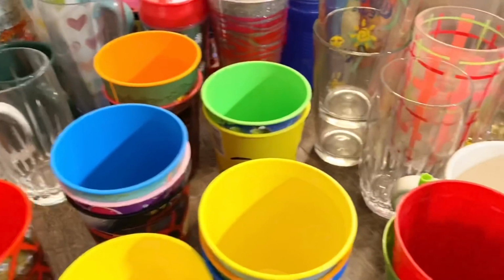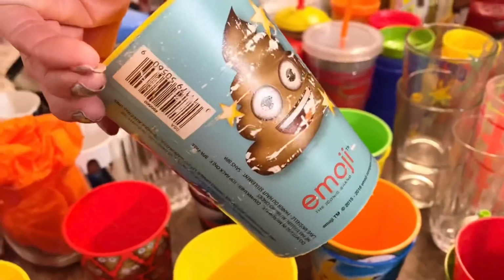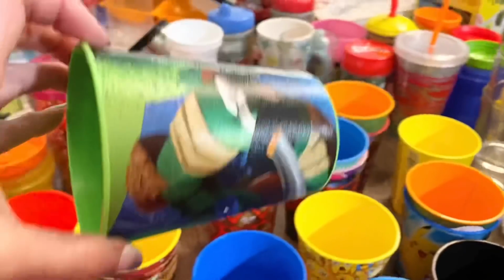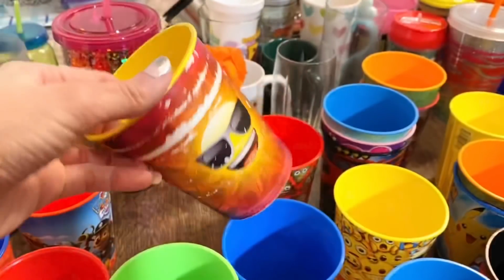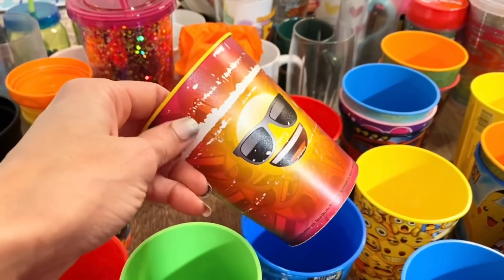Now, as I look through the kids' cups, I can let this go right here, right? That one I can let go of. And I'm going to let go of this one as well. And finally, this one. I will let go of this one as well.